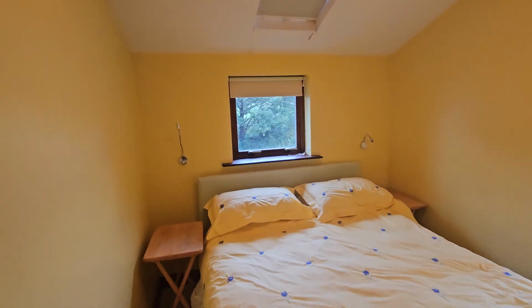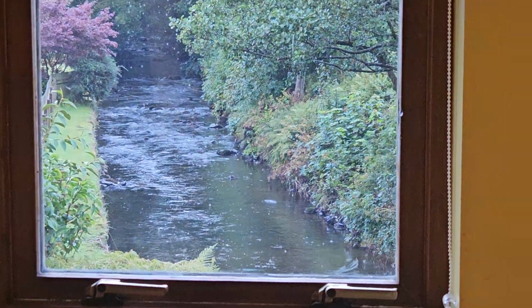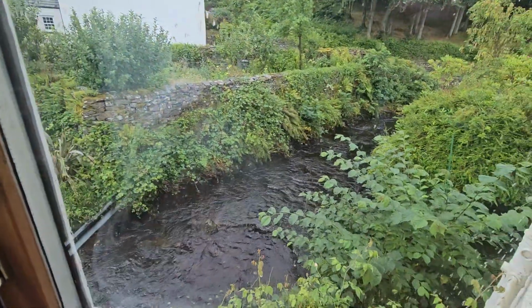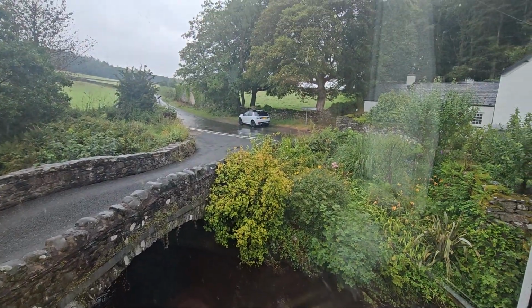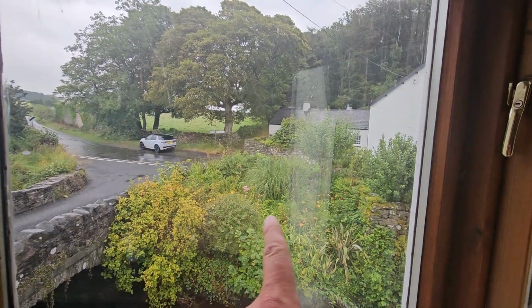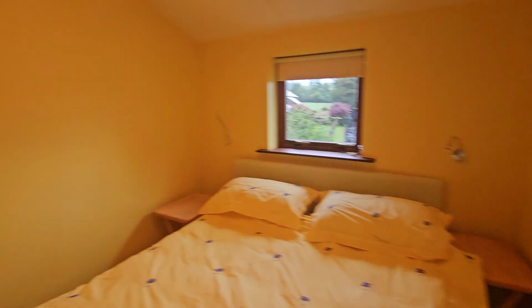And then dual aspect, so you're overlooking the beck right down that far side there, if you can see. How's that? And then again, excuse me Hedwig, you're looking out over the beck and the lovely little bridge on this side. So you can see that it's up to the green, half a mile that way, up to Lady Hall, a mile that way. So not too far away from things.